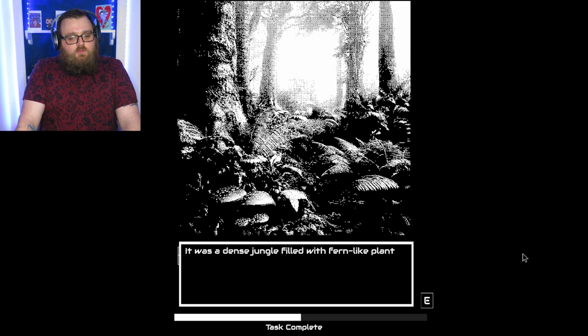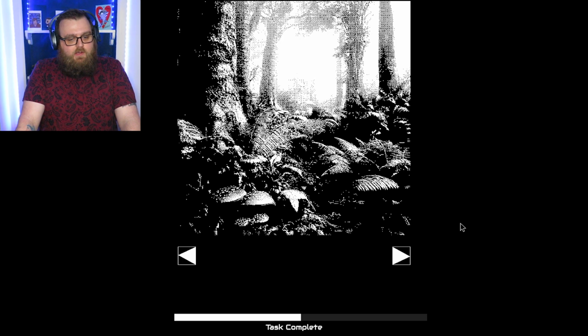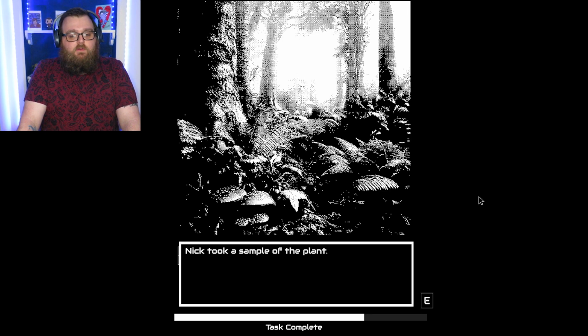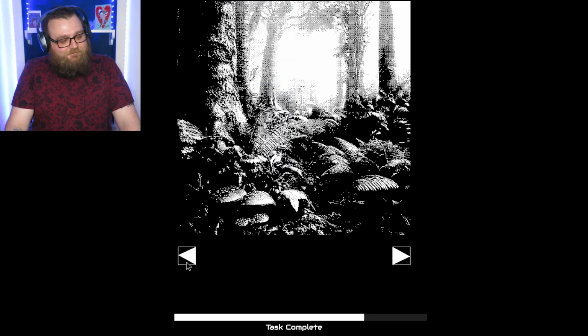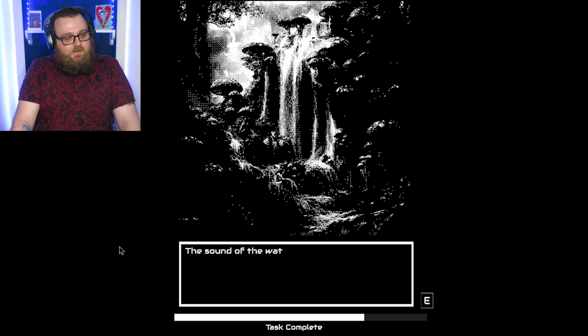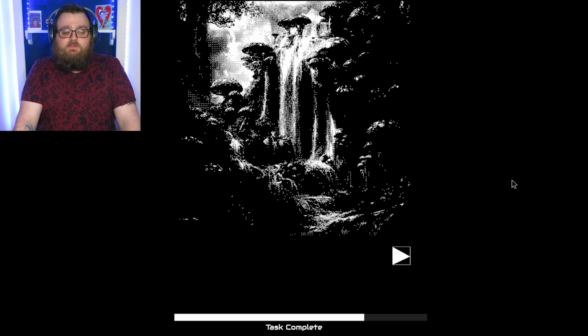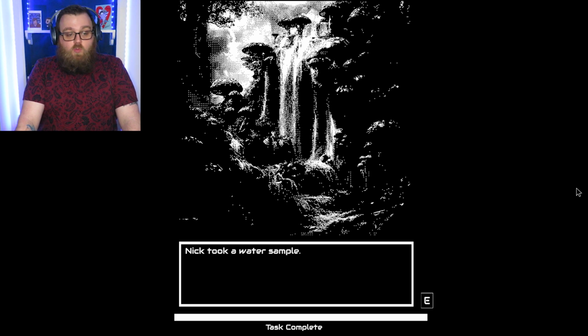It was a dense jungle filled with fern-like plants. Mushrooms of various sizes were everywhere. Let me take a mushroom. Nick took a sample of the plant. Oh, I'm going to have so many things to analyse. The sound of the waterfall gave Nick a sense of harmony and calm. Let me get some water. Nick took a water sample.